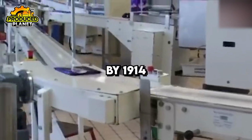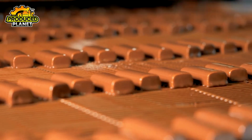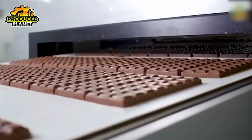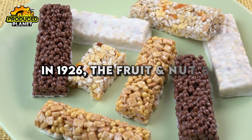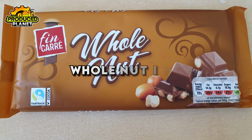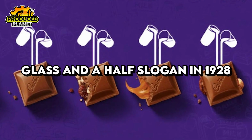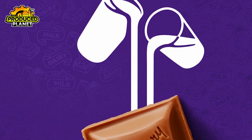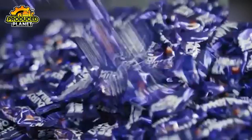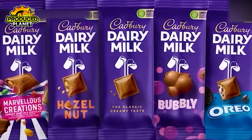By 1914, it was already Cadbury's best-selling product, a position it proudly held for over a century. As the brand grew, so did its creativity. In 1926, the Fruit and Nut bar made its debut, followed by Whole Nut in 1930. Then came the glass and a half slogan in 1928, showing just how much milk went into every bar. This tagline became an iconic part of the brand, highlighting Cadbury's dedication to quality.